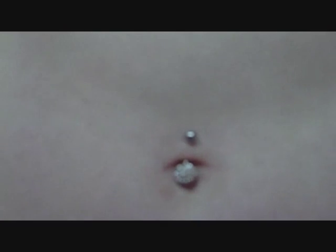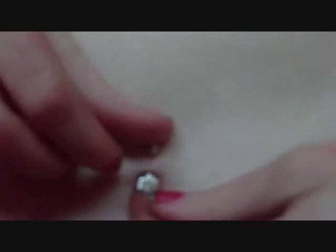So I'll just take it out. All you do is push it up, you don't really need to, and then just unscrew the ball, and then just pull it like that. You can't really tell, but without a belly bar in, it just looks naked. But yeah, that's what the hole looks like. That's the under hole. I have a tiny belly button, so my bar literally just sits in there.